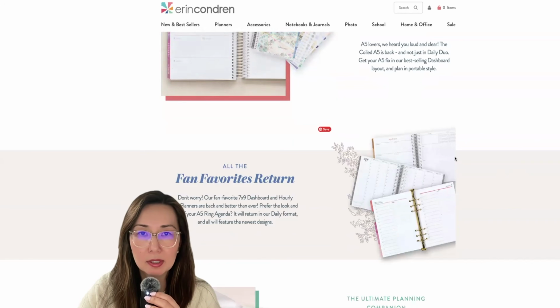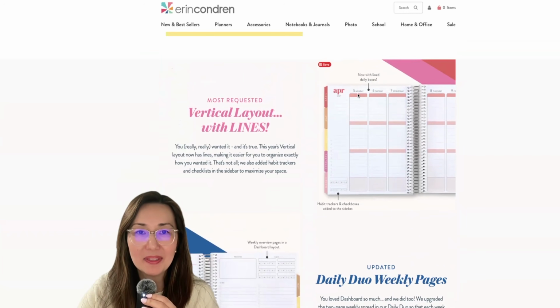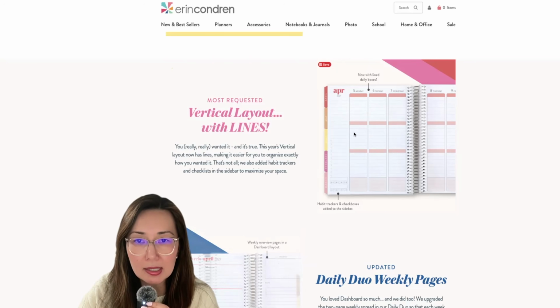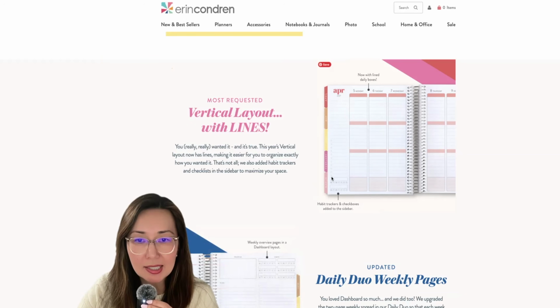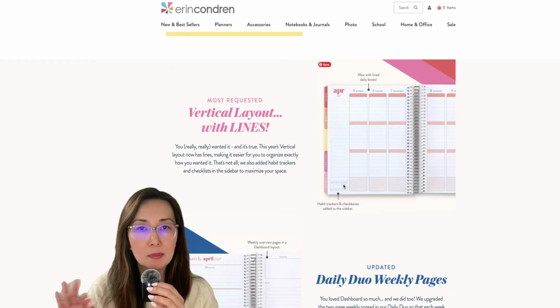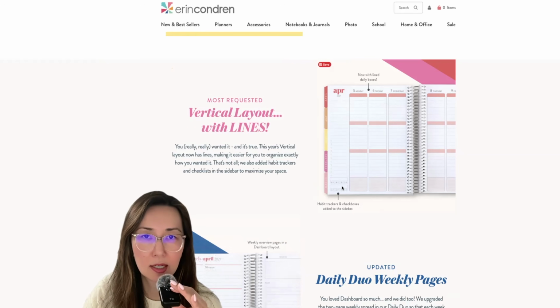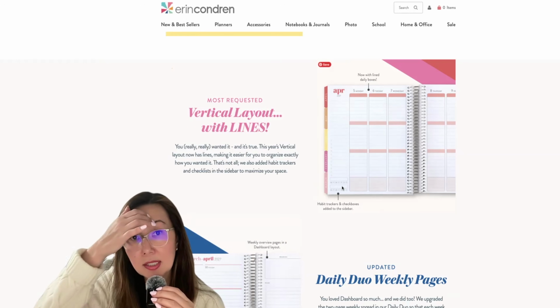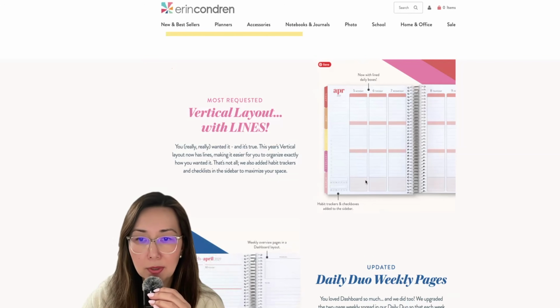So oops, I went too fast there. I don't know what happened. Okay, so let me go back. So this is a lined vertical. And you can see, I think this is just enough space. It kind of matches the line width of the sidebar. I love a good sidebar here. We have checklists here, and there are two spaces for habit trackers. Just perfect. It reminds me of the hourly planner where they have the two habit trackers there. It's just enough. I find the dashboard layout with six trackers a little too much, but this is just perfect.